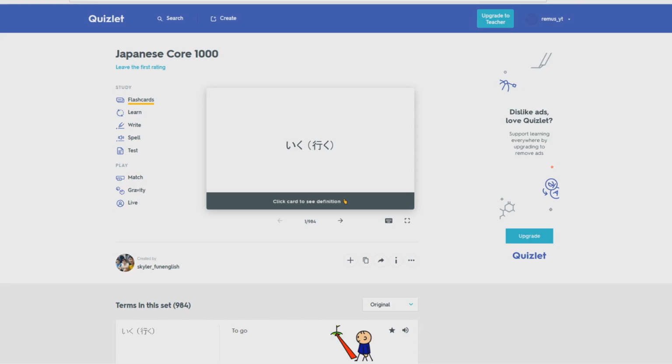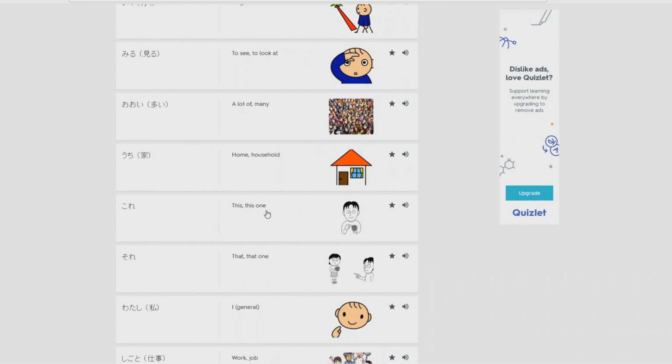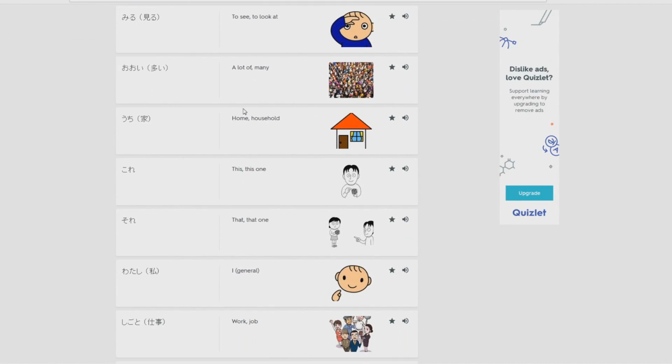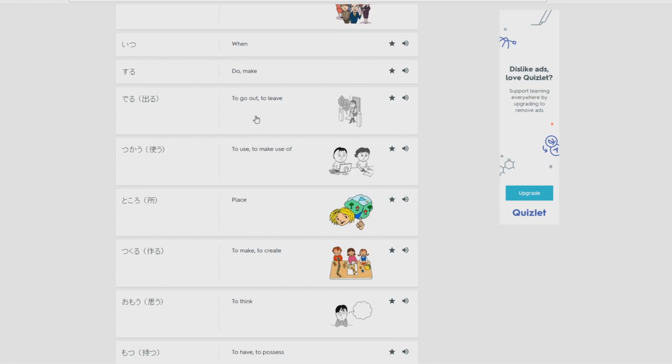So you can see my screen now, and this is the website I was talking about, Quizlet. Here we have one of these flashcard sets I mentioned, called Japanese Core 1000. This one in particular is really nice because it also has pictures with the vocabulary, and you can just learn through these 1000 words, and they are super useful in everyday life. Every word on this card set is usable in any conversation you have, because it's just the most basic stuff you can learn, like to go, to see, a lot, home, this, that, I, work, and so on. These really are everyday words.